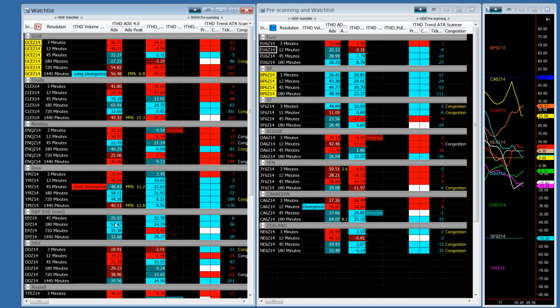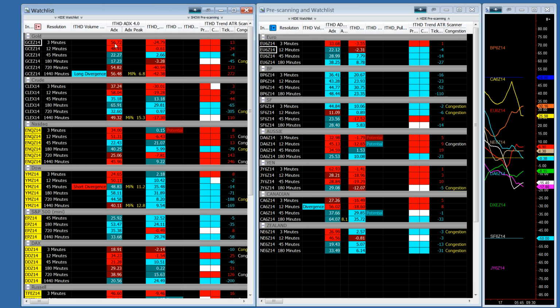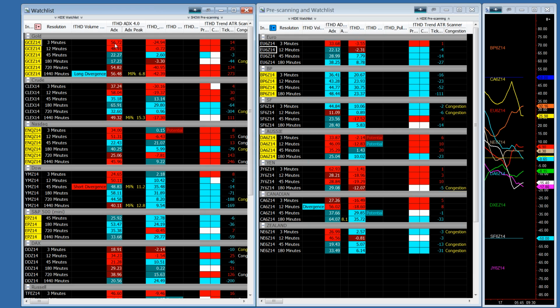The next column is the ADX. Anytime the ADX is above 50, we have a strong trend and the potential to get a magenta peak. In this case, on gold 3-minute, I know the histogram bars are pink because it is above 50. Anytime it is above 70, we expect it to be either overbought or oversold, depending on whether the line is red or blue. If it was 75 and the color was blue, it would be overbought. If it was 75 in red, it would be considered oversold.